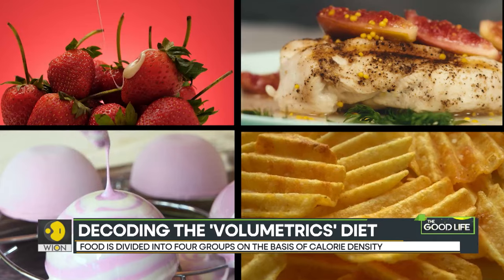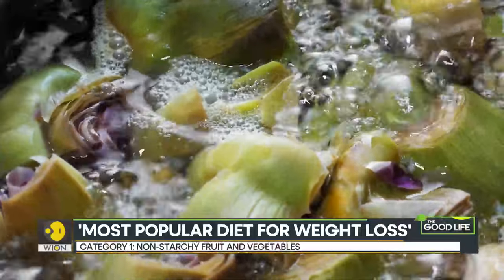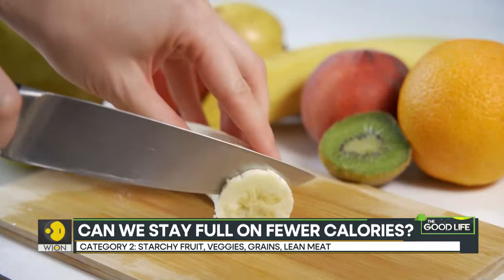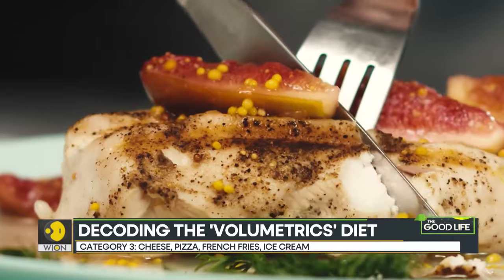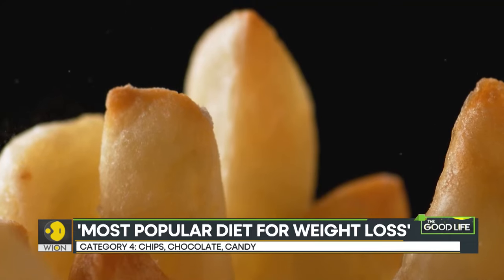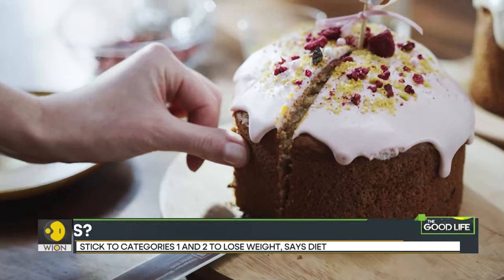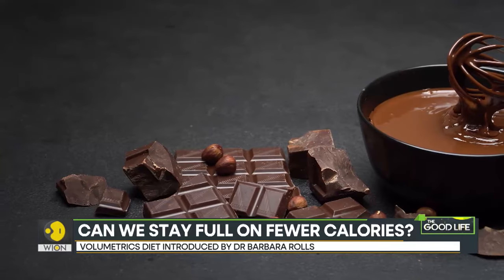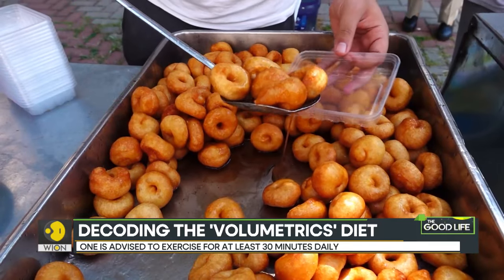In this eating plan, food is divided into 4 groups on the basis of calorie density. Category 1 would have low density foods like non-starchy fruit and vegetables. Category 2 would have starchy fruit and veggies along with some grains and low-fat meat. And Category 3 has all those medium-density food items which we love and crave: cheese, pizza, french fries, ice cream, cake, you get the gist. And category 4 would comprise high density options like chips, chocolate, candy and more.